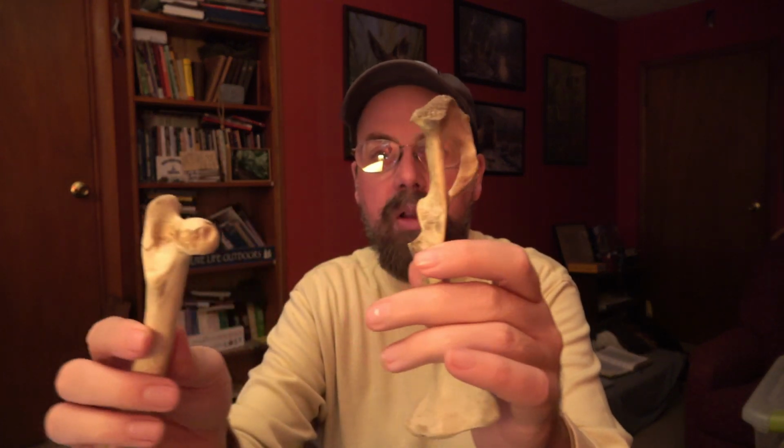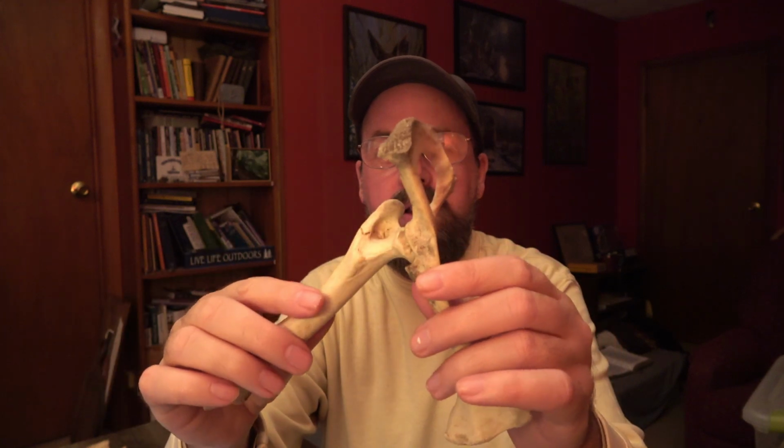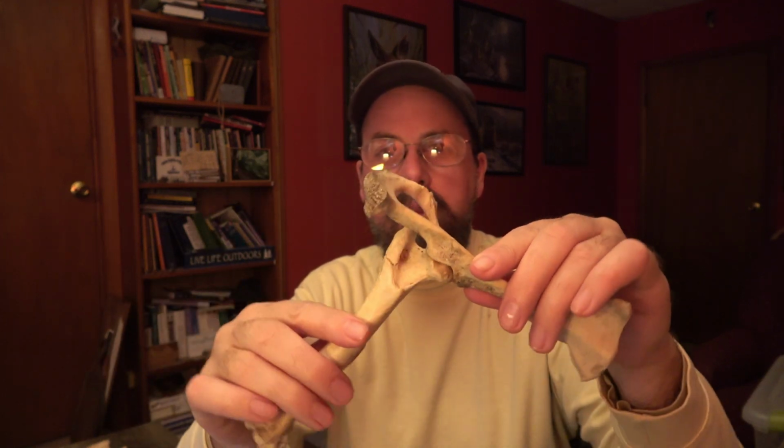So earlier we had that femur. So here, this is a ball and joint. If this goes right into there, that's how it would go together. Ball and joint. So probably from the same animal. So yes, pelvic bone or hip bone. If you put that word would work too.